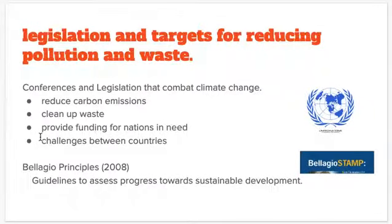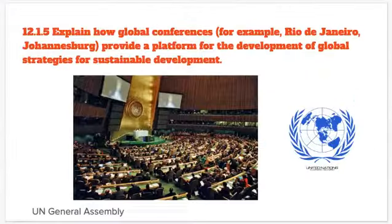So there are these conferences that I mentioned. There's numerous ones, but the big ones try to do things like clean up waste, reduce carbon emissions, give funding for nations in need, try to balance out any challenges globally that people are having. And then there are certain guidelines that can happen as well to help sustainable development. And this is all done from a governmental level. So the UN does a lot of these, lots and lots of conferences, lots and lots of platforms to try to create sustainable development strategies.